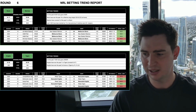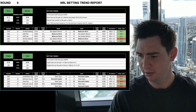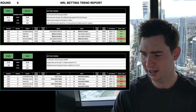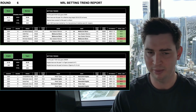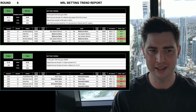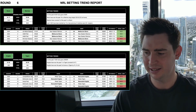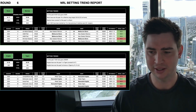At 50.5, slight lean towards the over, especially this being a road game for New Zealand. On the road this season, the Warriors have conceded 30 points against Canberra, that was in America, and last game in Sydney against the West Tigers, they conceded 24 points. So that gives them a 27-point average conceded in their 2 road games. Compared to at home, they conceded 16 and 6. So an 11-point average in their points conceded.